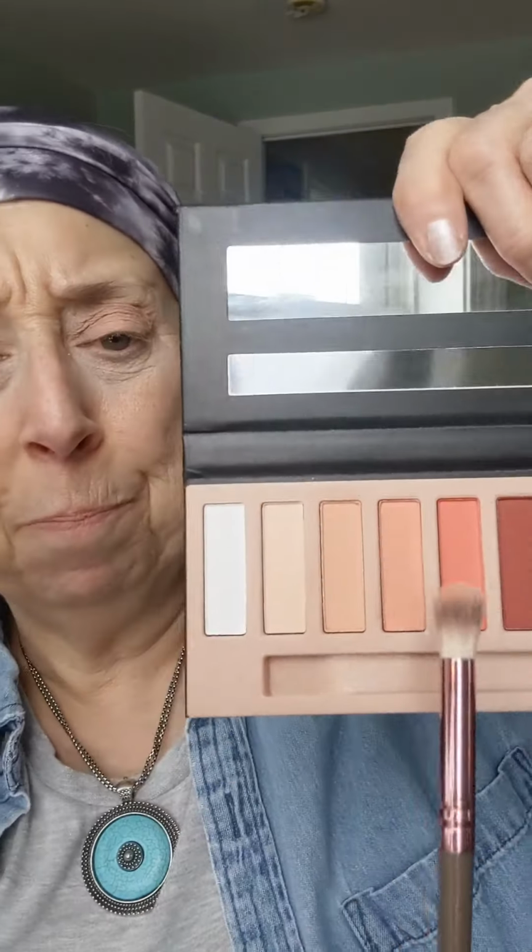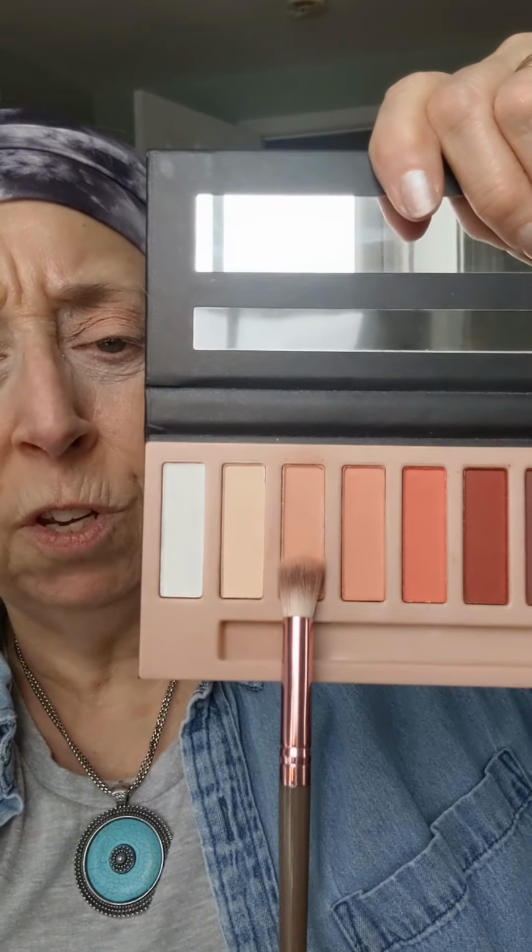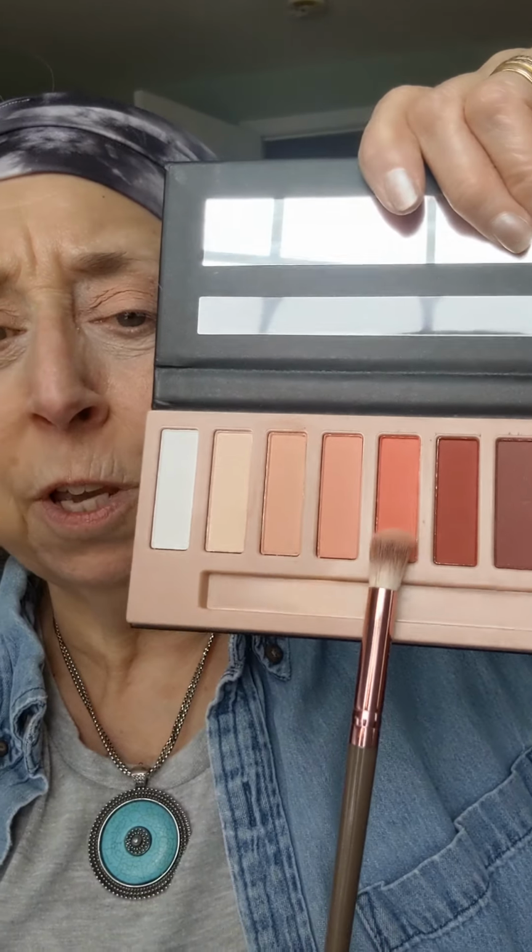Okay. Now what I'm going to do is I'm going to skip this one. Now I use this one. I'm going to take this one because I'm going to do my crease with that color.